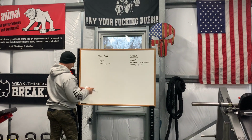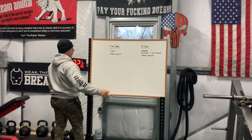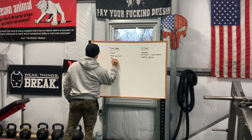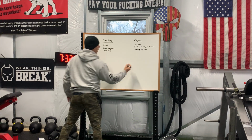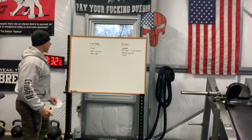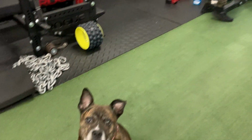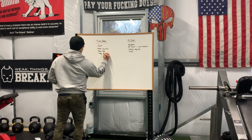So other stuff would be for posterior chain auxiliary. I would always throw in back extensions, using a Roman chair or GHD here. And this would be a glute ham raise, or GHD, whatever you want to call it. I usually would end up doing leg extensions on both days.